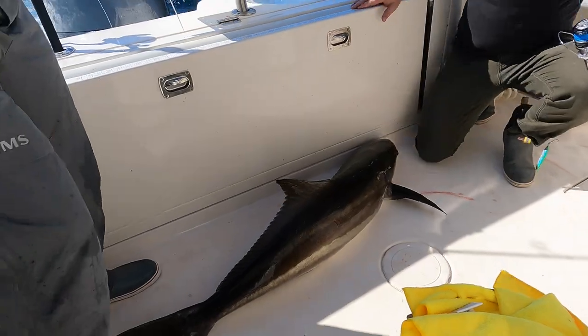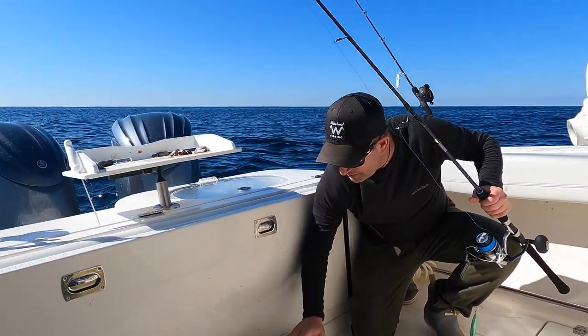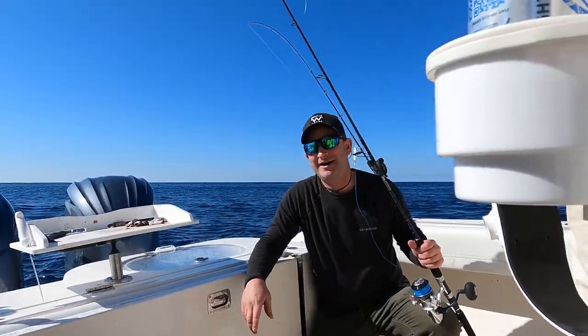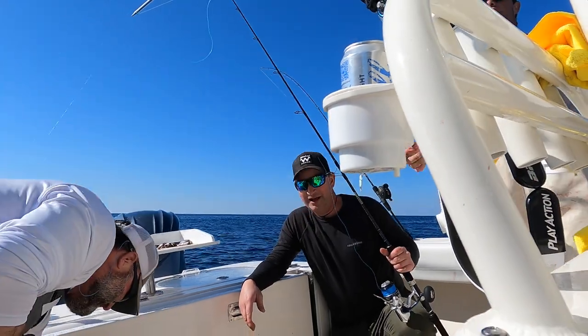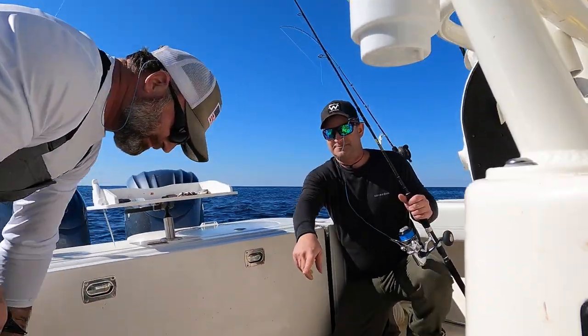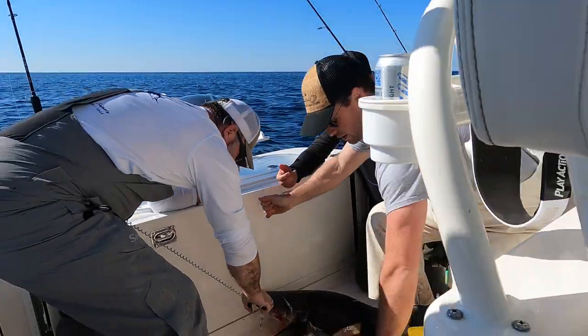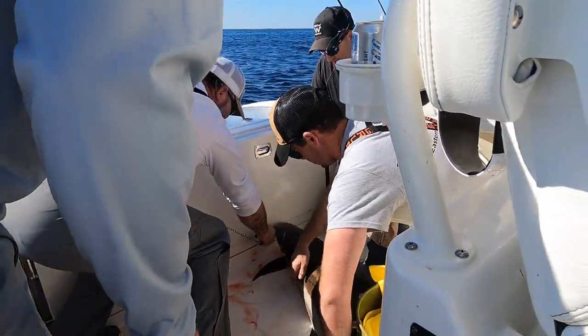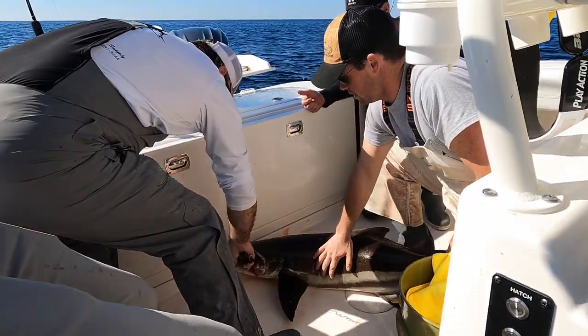Dude, wow! All right, Cam. Woo! Nice, buddy! Hey, watch it. Who's going to hold it for me? Hold it together. Watch your ankles, though. He will slap you. Watch the spines. Yeah, watch the spines for sure. That is a tank. Dude, he's so big, he had a remora on it. That's a stud.